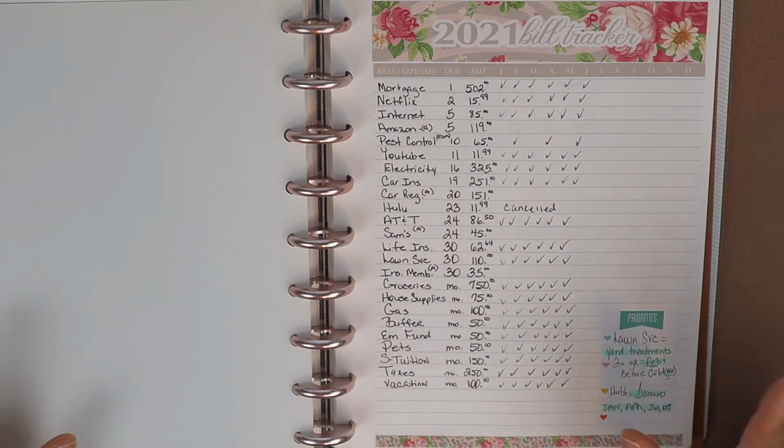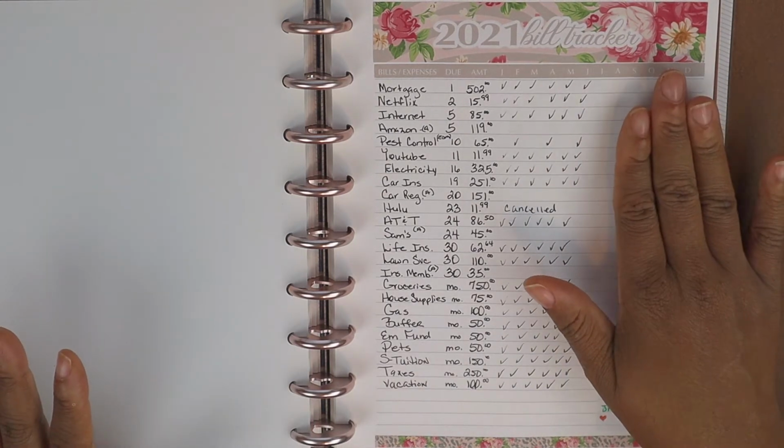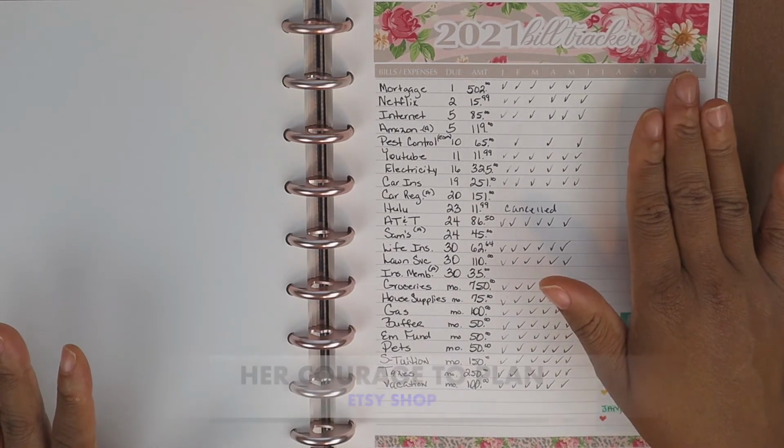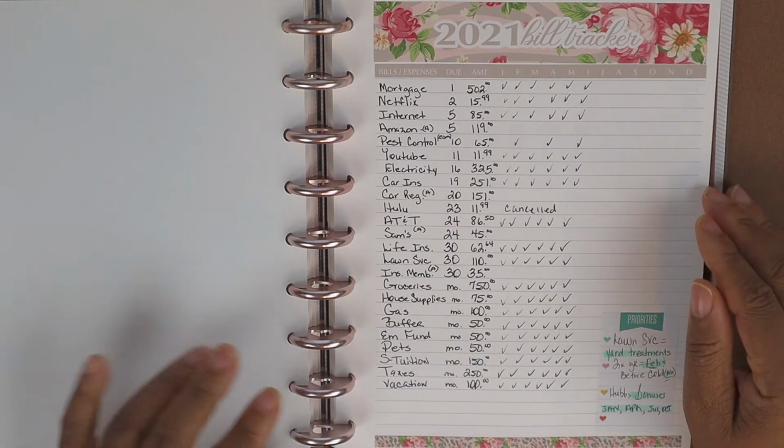So without further delay, let me quickly explain what I have here. This is the annual budget kit that I do have in my Etsy shop, and if you're interested in any stickers, I do have the link down below.